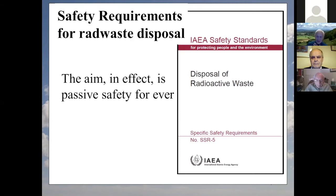And the principle that lies behind this is what's called intergenerational equity. The idea that it would be wrong to pass this burden on to future generations who, for all we know, 1,000 years in the future, may have neither the money nor the expertise to manage it. And this aim is achieved by isolating the waste at depth and containing the radionuclides to the extent that any release has no impact on human health or the environment. And one can only do this because by the very nature of radioactivity, radionuclides will eventually decay to harmless or at least less harmful daughters, so that as time passes, the waste becomes less and less dangerous.